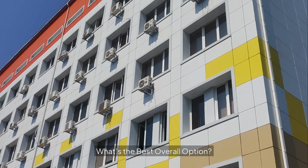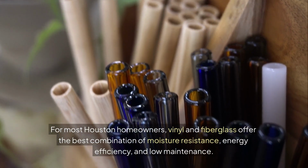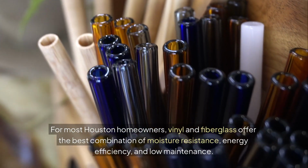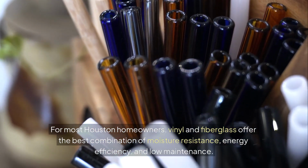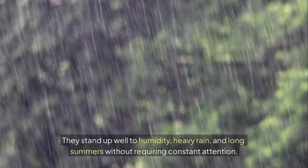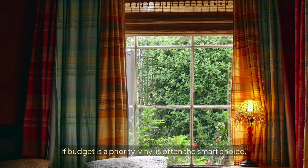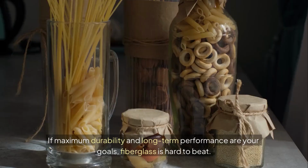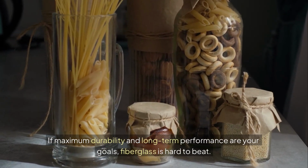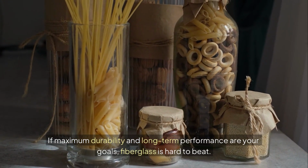What's the best overall option? For most Houston homeowners, vinyl and fiberglass offer the best combination of moisture resistance, energy efficiency, and low maintenance. They stand up well to humidity, heavy rain, and long summers without requiring constant attention. If budget is a priority, vinyl is often the smart choice. If maximum durability and long-term performance are your goals, fiberglass is hard to beat.